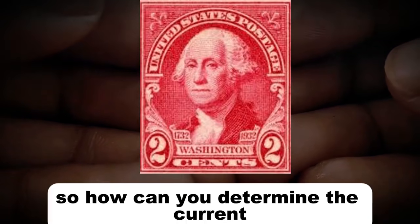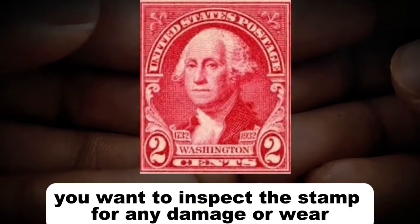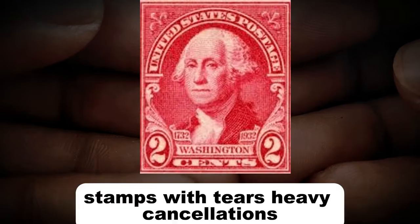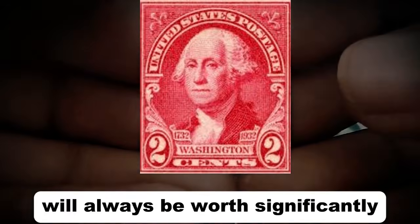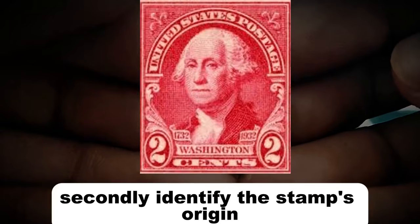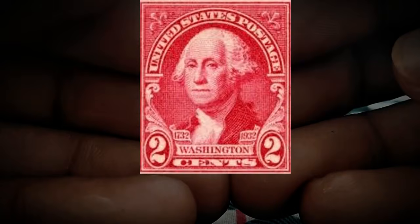So how can you determine the current market value of your stamps in today's dollars? First, you'll want to inspect the stamp for any damage or wear. Stamps with tears, heavy cancellations, or missing perforations will always be worth significantly less than those in mint or lightly used condition. Secondly, identify the stamp's origin, year of issue, and any special markings.